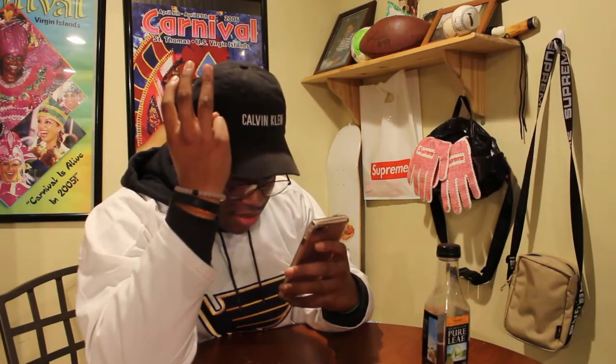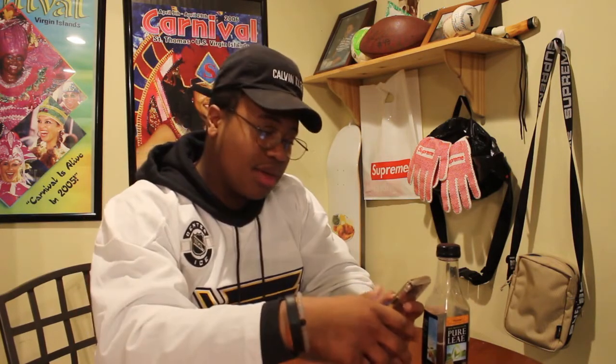Next, we got the bonded mesh track jacket. Comes in three colors. It looks to be, is this leather? Oh no, it's just regular mesh. It looks kind of like leather in the picture. But comes in blue with a white stripe, yellow with a red stripe and blue stripe, and then black with a plain white stripe. Says Supreme right here on the top of your breast or chest, whichever one you prefer. Not judging. Not at all.